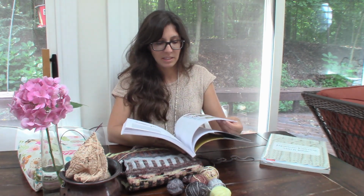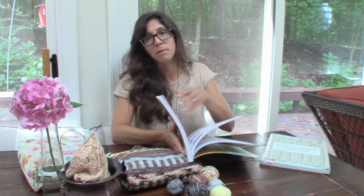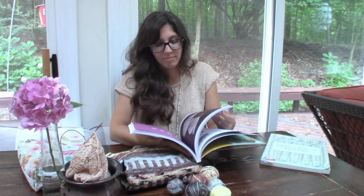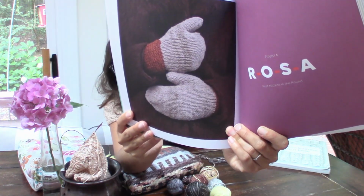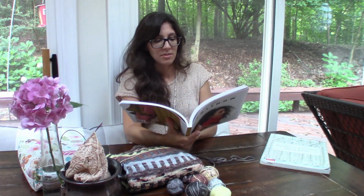But I'm thinking something small. I want something to display for when I have people come into class or come in to just check it out. But the mittens, I've never done mittens, so I think mittens might be the way to go because they're super cute. I don't know, we'll see.